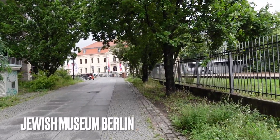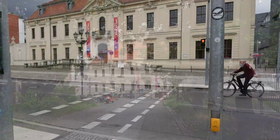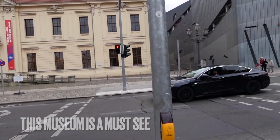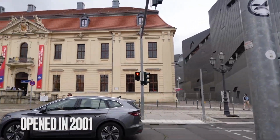There's the museum across the way there. You can see. All right, here's the museum here. We're going to cut across the street. It's all part of it there.